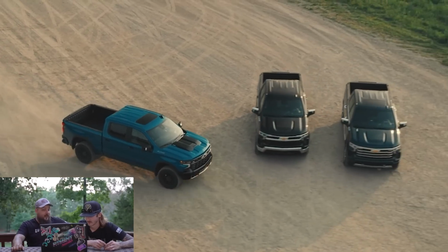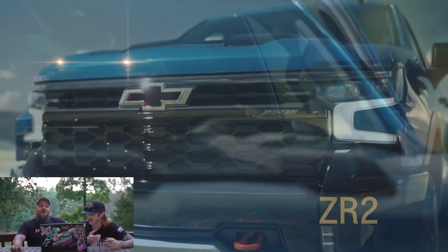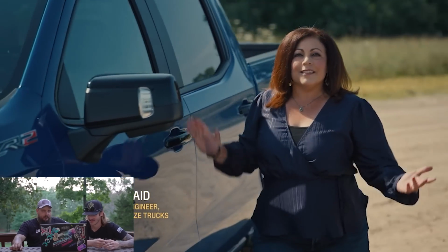The 2022 Silverado ZR2, Chevy's flagship off-road truck and the latest addition to our lineup, with the 6.2. So that truck is your TRX, but still half the horsepower, I bet. Is it gonna be supercharged? That'd be nasty.